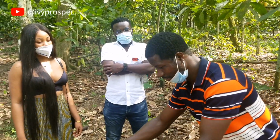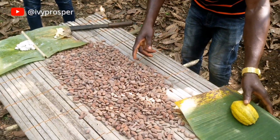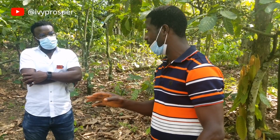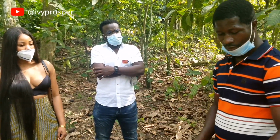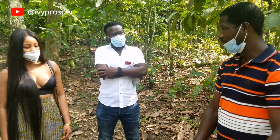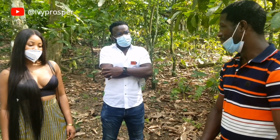So when you come in, you see that all your beans have turned from white to brown. And as soon as you enter the farm, you're going to have a scent like chocolate, which comes from the fermentation beans. And after that, you need to dry. We send it to this mat, and it's supposed to be done under sunlight. So that's how we get our chocolate from.